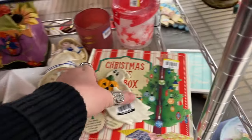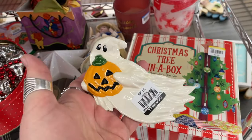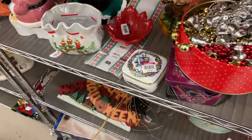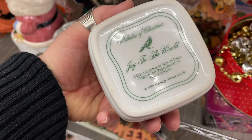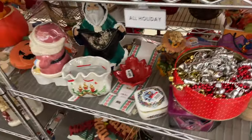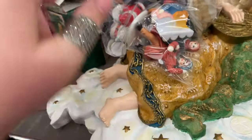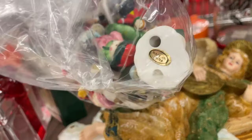Oh, he's cute. What is he? Just a little hand-painted decoration. He's neat. Heritage House. That's pretty. It's a nice quality. It's a music box. We don't need it. What are all these little people in here? Oh, they look like they're just kind of poorly painted characters. Probably made in China, yeah. Made in China.